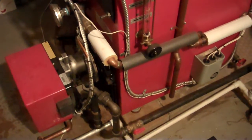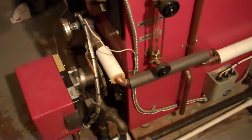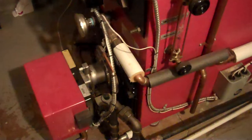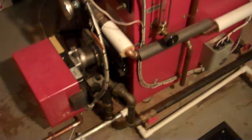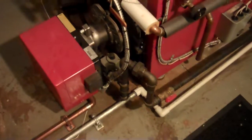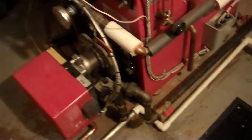This is a simple conversion that's been done for many years, mostly by institutions like the schools I mentioned before. So you could definitely do this, and it's not that hard. And Riello wouldn't make a burner rated at such a low BTU if it wasn't to be used in some type of residential application.